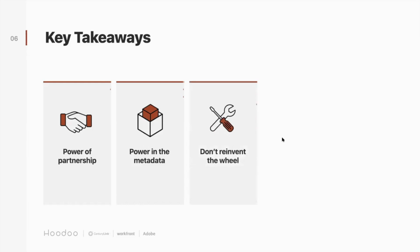Don't reinvent the wheel. You know, we really tried to look at tools and processes that we already had, and tried to really challenge ourselves and challenge Hoodoo and even Adobe and Workfront as we were reviewing the solutions. How can we actually get the most power out of the combination of these tools with the least amount of changes for our actual people? So again, our creative people can focus on being creative, not being distribution specialists.